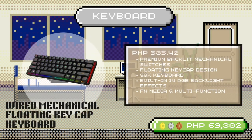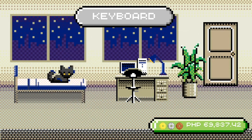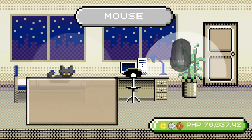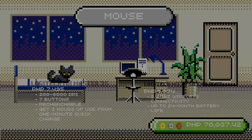For the keyboard, we choose wired mechanical keyboard that only costs 535.42 pesos. Alternatives will be a Logitech or Anker keyboard. And lastly, we have T9 mechanical gaming mouse, which costs around 200 pesos. If you wish to go higher, you can go for Logitech MX Master 3S or Logitech M330 Silent Plus.